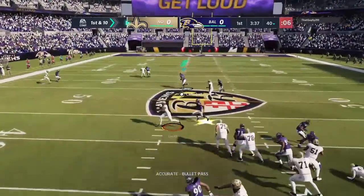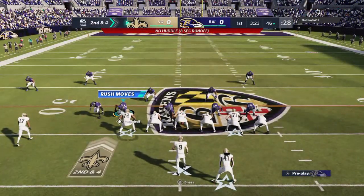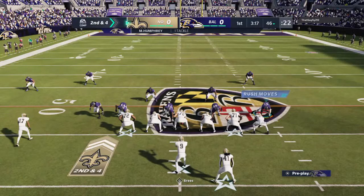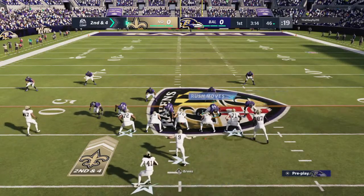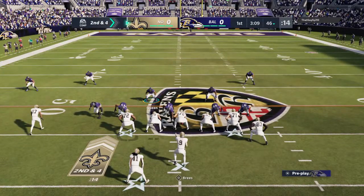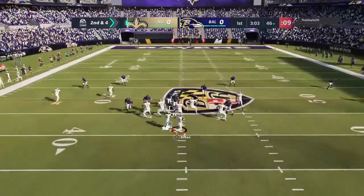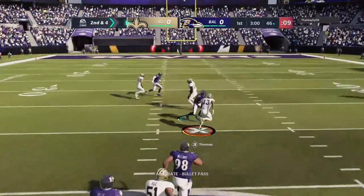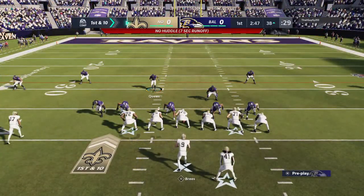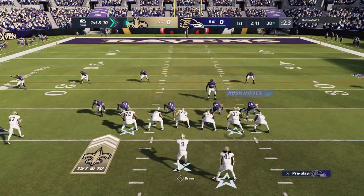Throwing on first down is Breeze. It's caught. Smith. And they get to him after a gain of 6 to the 46. Pickup brings up 2nd and 4 at the 46-yard line. Looking to throw again on 2nd down. Breeze. He throws and he hits the slant route to Thomas. And he's going to be taken down with the first down at the Ravens' 38-yard line. 16 yards and a first down, New Orleans.